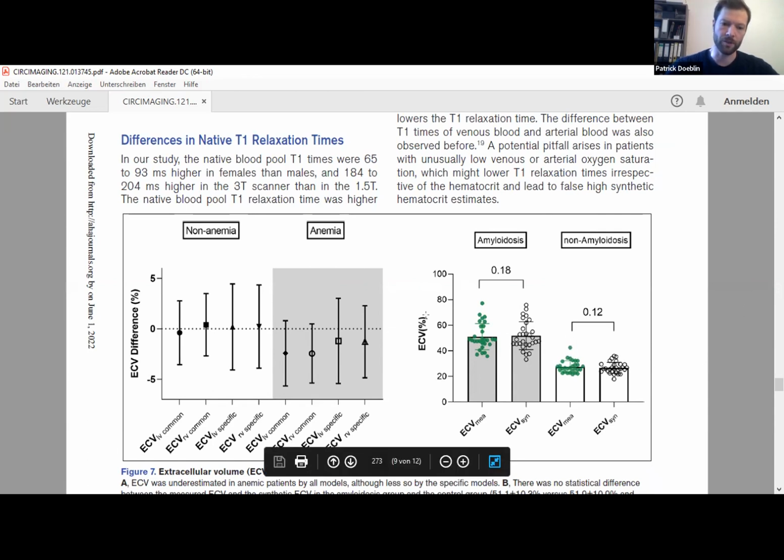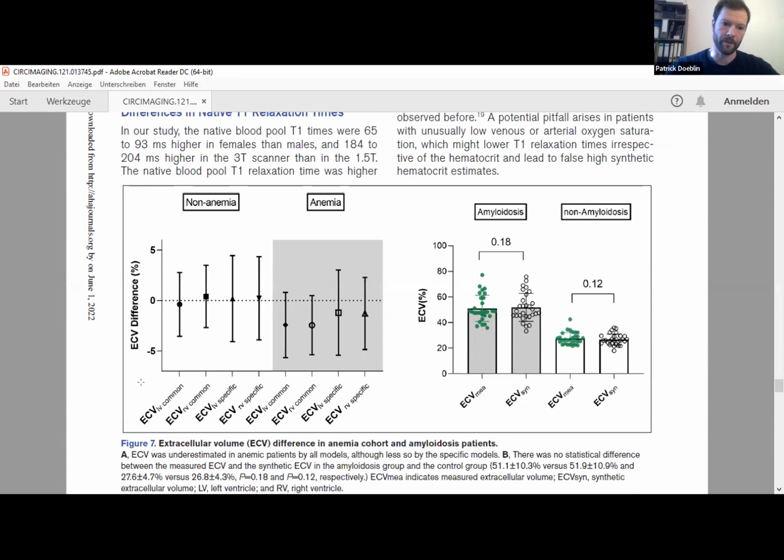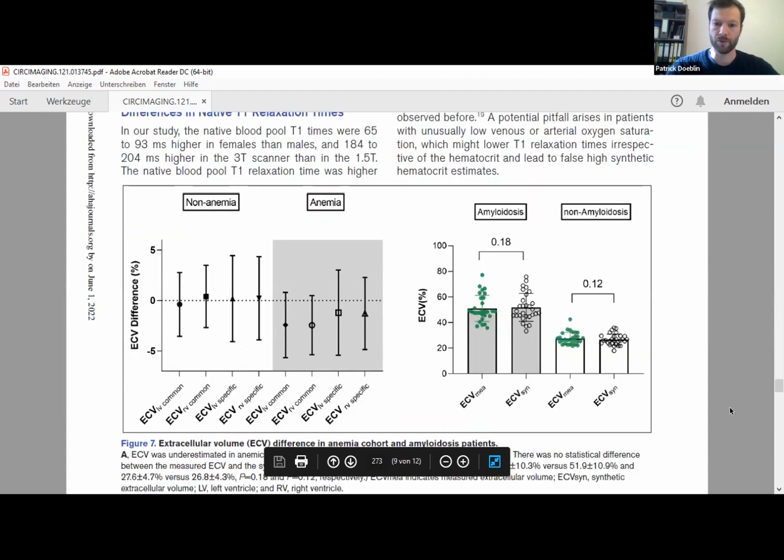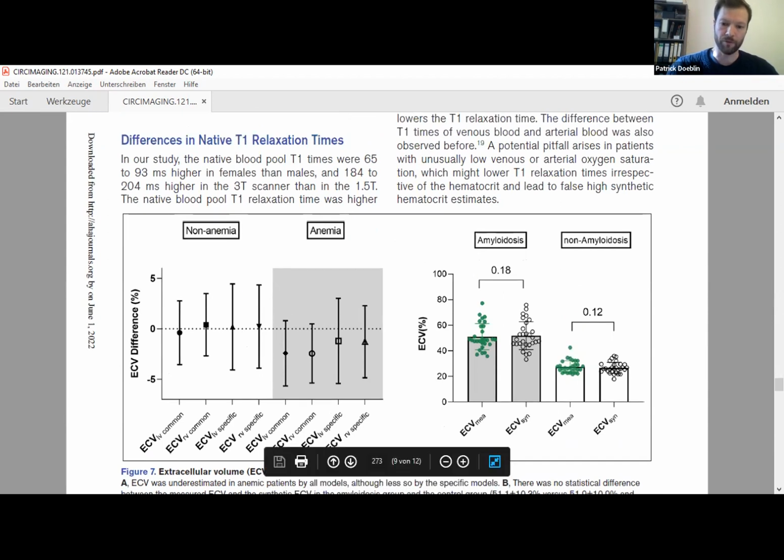Also you see here the limits of agreement of our patients in cohorts without anemia and with anemia. And these are the results from our Deming regression, the specific models. We show less deviation in the anemia cohort compared to the standard regression not using a Deming regression. So these are our main findings. It is a possibility to use synthetic hematocrit. You can reliably discern amyloidosis from non-amyloidosis patients without the need of drawing blood.